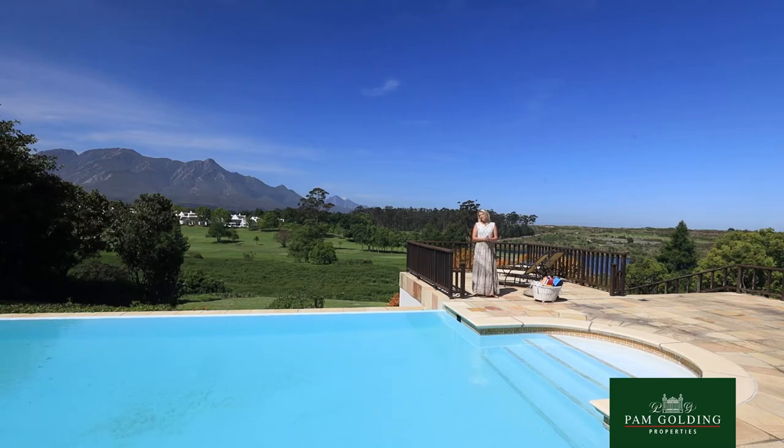There are many, many beautiful views from homes here at Fancourt. But you can't beat this one. It's exclusive and it is here waiting for you.